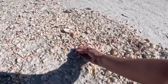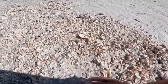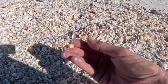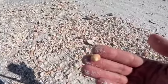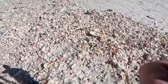It's a piece of a worm snail. Unfortunately, not big enough to make anything with. Ooh. So cool right here. A little chestnut turbo. That's a nice little shell right there. Beautiful color on it.